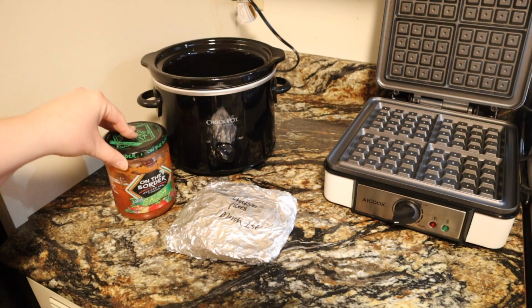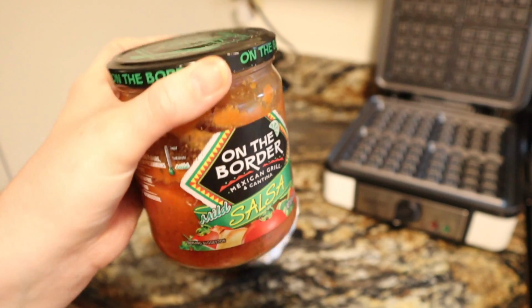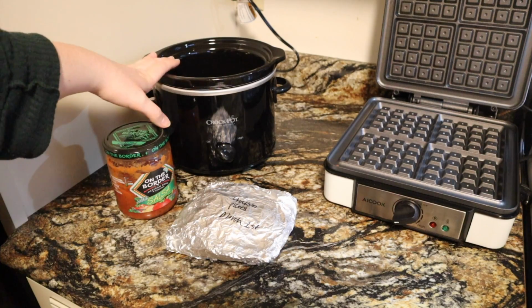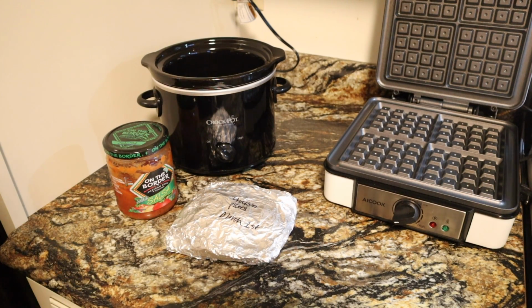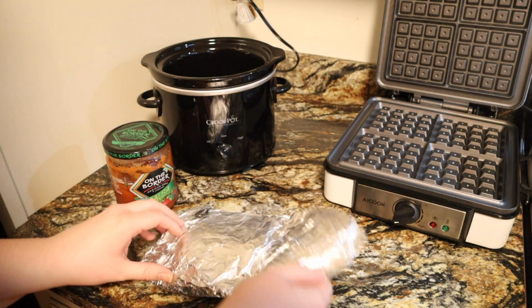But I do have some salsa in the fridge that I didn't want to go bad, and this turned out to be pretty good salsa once we actually got it open. This was the hardest jar we have ever tried to open in this house. So I have a little bit of chicken, and I'm going to be using this little crock pot. Every time I make salsa chicken, it makes way too much, so I'm just using a little bit. It doesn't take much meat because we end up putting it on tortillas or taco shells or on top of chips as nachos, so it really doesn't take a lot, and salsa chicken is so easy, so I'm just going to go ahead and throw this together.